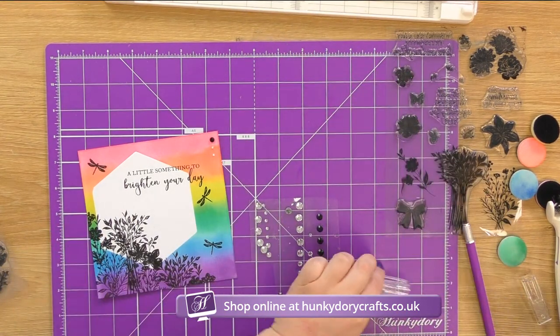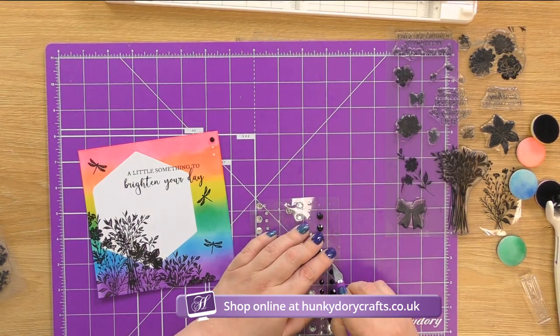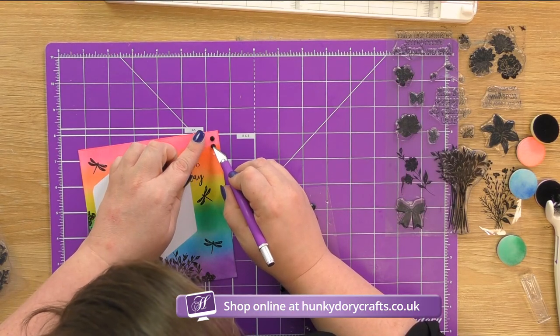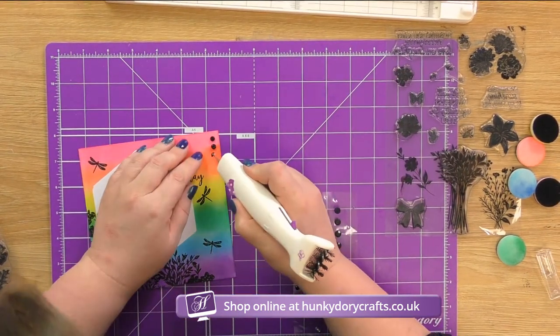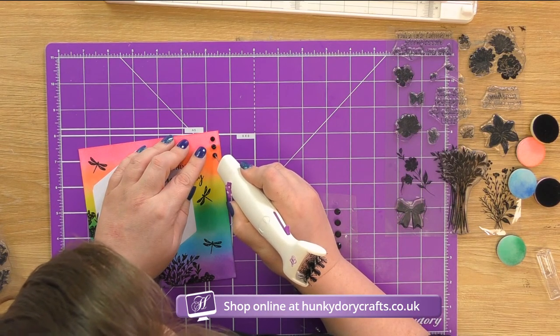Not glue, actually, glue works. Tape, gems, anything with that self-adhesive backing doesn't like it. Just add a little bit of glue and you'll be fine. Plus it gives you that little bit of wiggle room as well, a bit of manoeuvrability. Because there's nothing that bugs me more than a wonky gem.